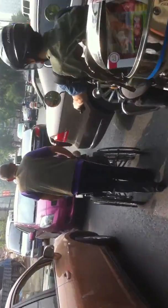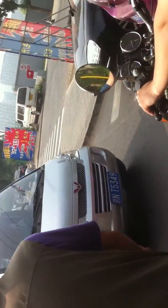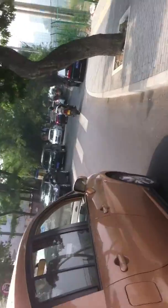This is what my commute to work is like. Oh, here we go. Big traffic jam. Everybody trying to get in and cut in and everything else. Normally I may cut through these guys, but since I'm photographing, I won't. I think these drivers get a little bit frustrated that I'm passing them.